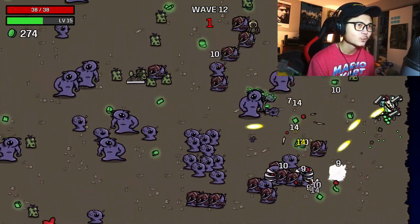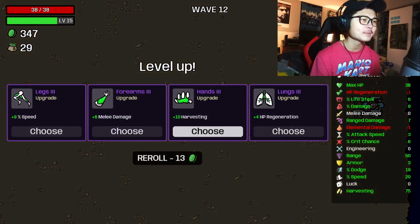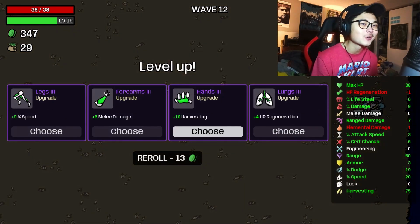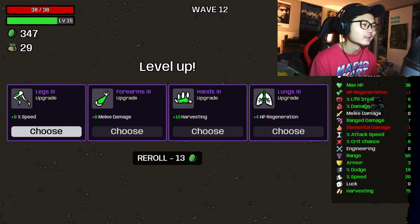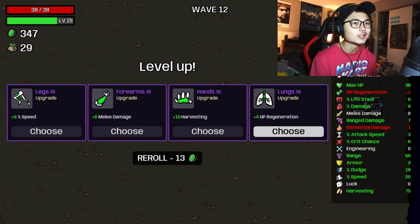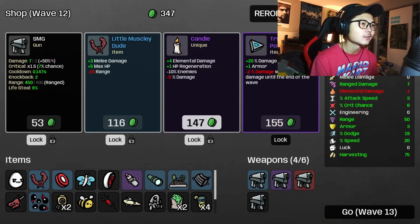There we go. It's wave 12. Easy peasy. We got speed, harvesting, which I was literally just talking about. I mean, mine's at 75. Oh no, man. I feel like I've got other things I should probably put points into. HP regeneration. I mean, mine's at like -1 right now. I'll boost that just for the sake of it.